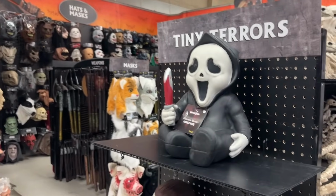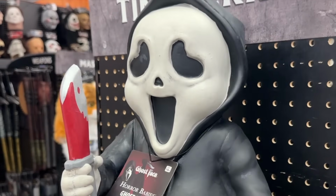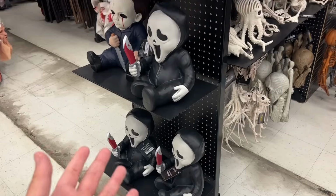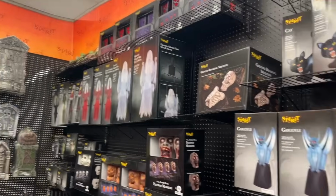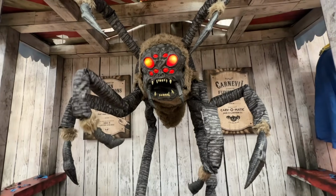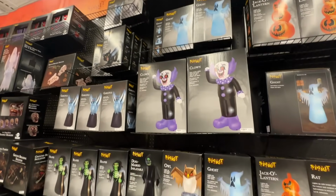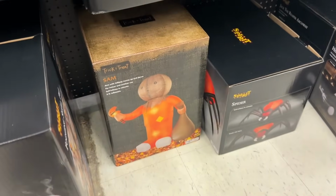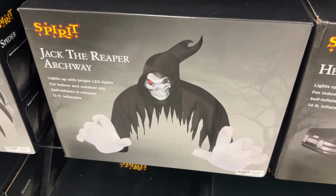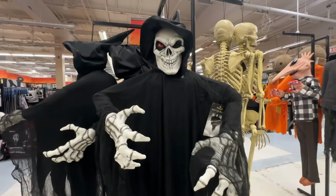This is so random, but over here they have these characters, but if they were babies. So here's Ghostface and then Michael Myers as a baby. You can almost add that in with the zombie babies if you want. Now they do have a bunch of inflatables, but I would never usually get these when I was younger because I was always more of a fan of animatronics, but I would always see a lot of people get these. This one at the bottom you can actually see when you walk in the door, and I have to point out they have Jack the Reaper. So now you can dress up as them, hang them up, and inflate them.